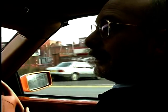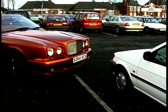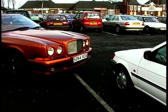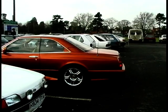So, anyway, here we are. Let's just park up. No wonder they don't like parking Bentleys at supermarkets. I've just found out why. At nearly 18 foot, they're a nightmare.